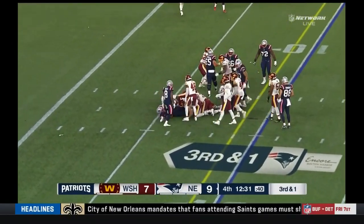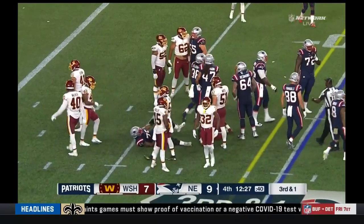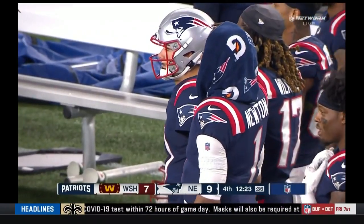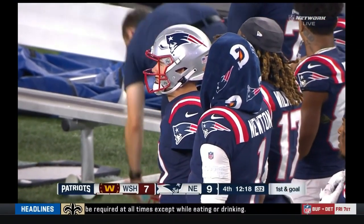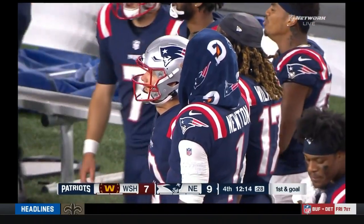Stevenson, another good run, plowing his way, barreling over a defender en route to the first down for the Pats. Remember, Ivan always coaching up. If there's no hole, make one. Don't be looking at me. You know what? You're looking at me that nobody's blocking. Make a hole. And there's a look at the other two quarterbacks.